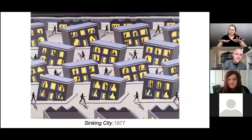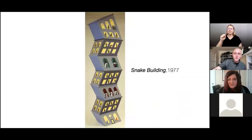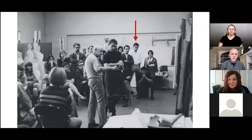Thinking City from 1977, and Snake Building from 1977. And so all of these works were things that he made actually in his home studio after he moved into what is now the Roger Brown Study Collection. And that really allowed him to kind of break free of the canvas and start making these sculptural works that you see here. But back to Roger's studies.